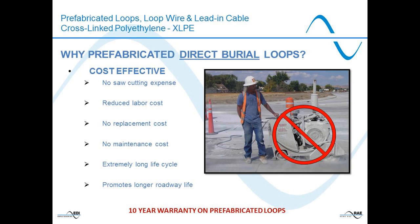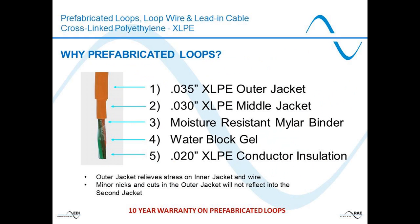Why prefabricated direct burial loops such as our PLH series? In addition to the XLPE insulation, they are very cost effective, provide no saw cutting expenses, they reduce labor costs, you have no replacement costs, you have no maintenance costs, and offer an extremely long life cycle to your access control systems. The PLH series, as well as all of our prefabricated loops, provide a 10-year warranty. In this slide, you see the different layers of the PLH direct burial loops. From multiple XLPE jackets and multiple moisture-resistant materials, this wire cable provides the ultimate resistance to the environment of dirt, cement, oil, water, and asphalt.